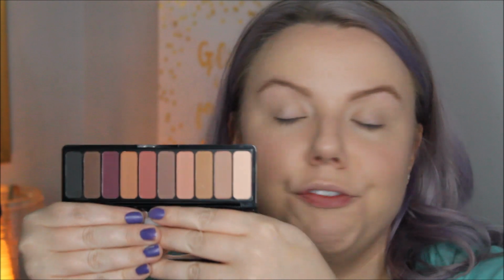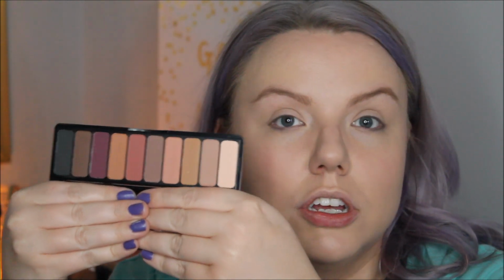So this is the palette that I'm going to use today. It is the e.l.f. Mad for Matte eyeshadow palette. This sells at Walmart, and I'm sure you can get it at Target and even Ulta. My Ulta is carrying e.l.f. online right now. But it looks like this, and I've heard lots of YouTube reviews on it, and it is a good $10 eyeshadow palette according to other people, so I'm going to give it a test out today, because I'm always looking. That was on my Christmas wish list, an all matte eyeshadow palette.